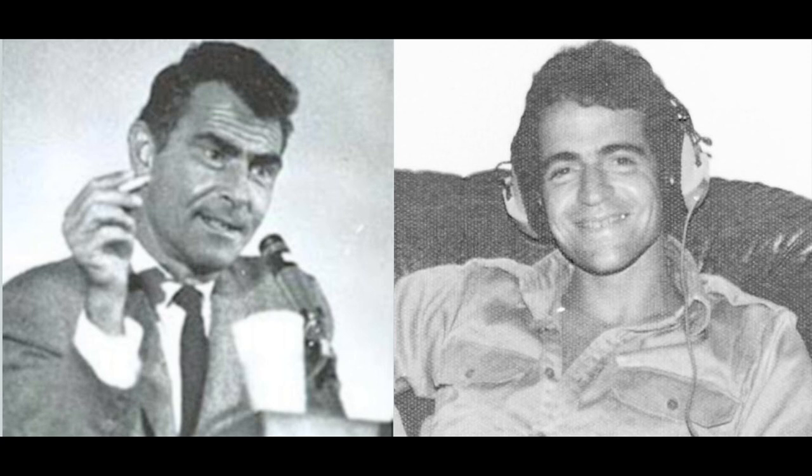Hitchcock's camera controls the wine glasses, and the wine glasses control the scene.